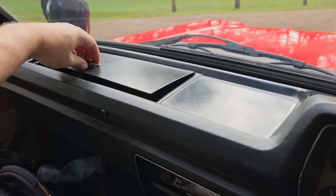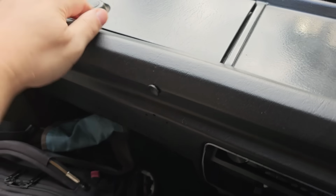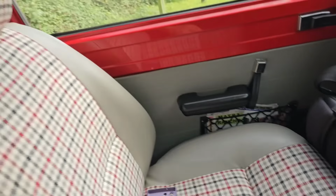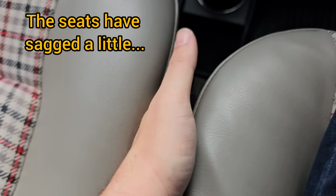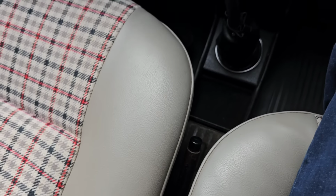Glove box is actually up here. There we go, it's quite deep, so you can get stuff in there, and there's a little shelf under here, ideal place to hide your fire extinguisher. You know, these seats are lovely, really big and comfortable, but the handbrake's there. I can't actually get my hand easily onto the handbrake. That's not the best bit of design ever.